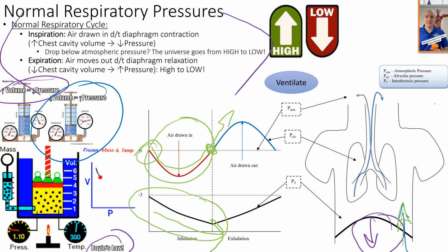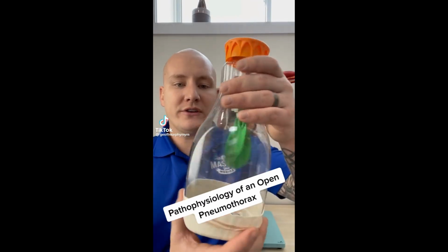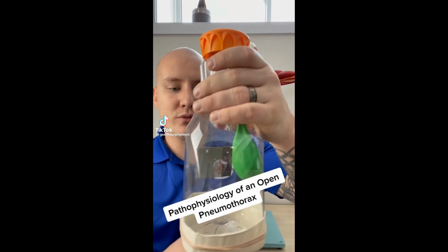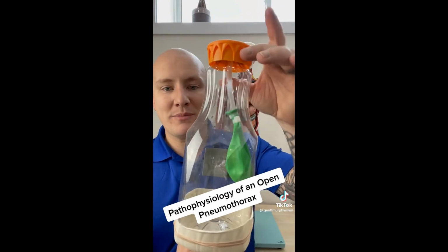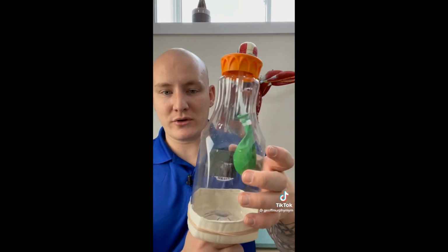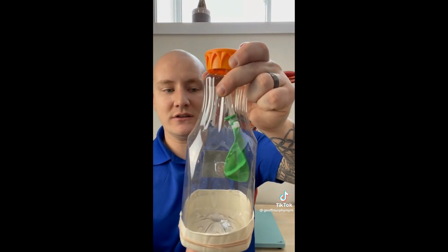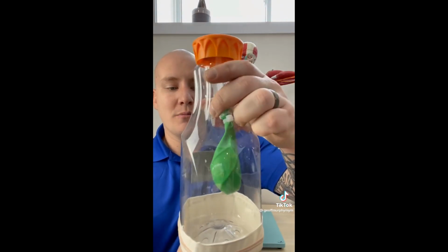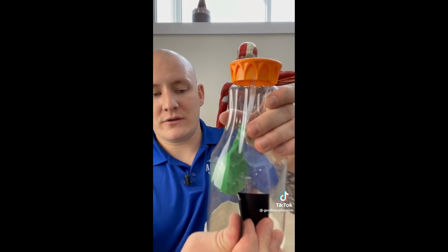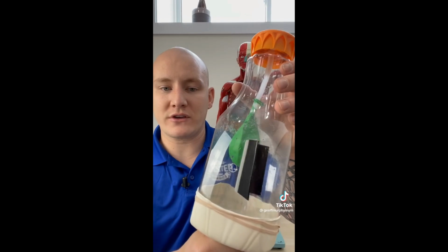Okay, so this is another explanation. Let's talk about an open pneumothorax. As you can see here, we have our lung in the bottle here. We know that when we are ventilating, inhaling and exhaling, we're manipulating the thorax pressure, the pleural space pressures, and creating negative pressure to inhale and exhale, as you can see. Inhale, exhale, inhale, exhale. But if we have an open thorax, so I just created a little hole here, that's an open pneumothorax.